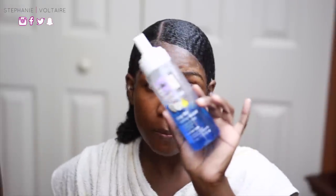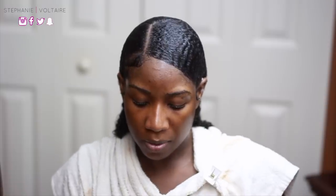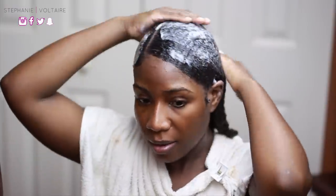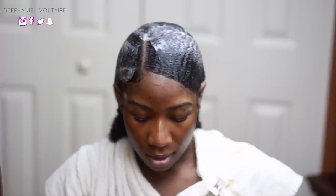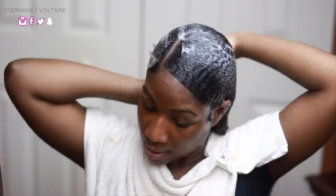So as y'all saw earlier, I was applying some mousse, but I'm just gonna go ahead and apply a little bit more. This is the Loto Body Coconut Mousse. So I'm just gonna pump some and just apply a little bit more on the hair. This will help to set the hair in place and better mold the hair once I put my scarf and stuff down.